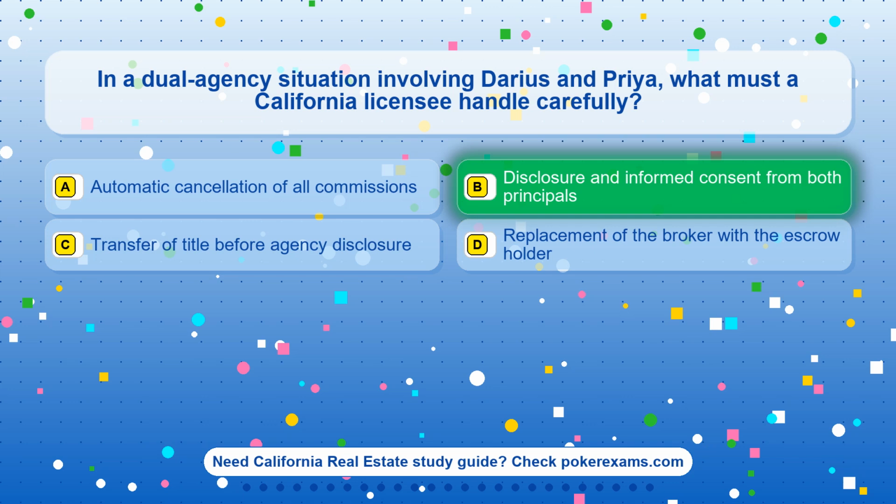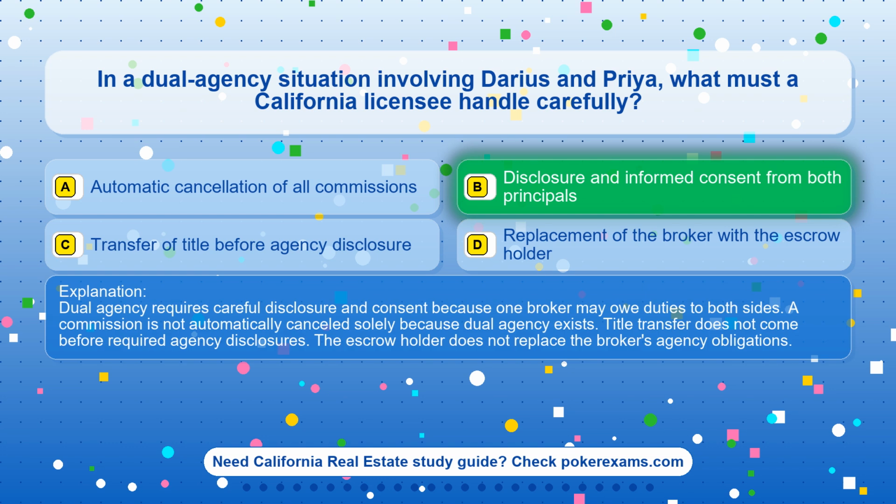The correct answer is option B. Disclosure and informed consent from both principals. Dual agency requires careful disclosure and consent because one broker may owe duties to both sides. A commission is not automatically cancelled solely because dual agency exists. Title transfer does not come before required agency disclosures. The escrow holder does not replace the broker's agency obligations.